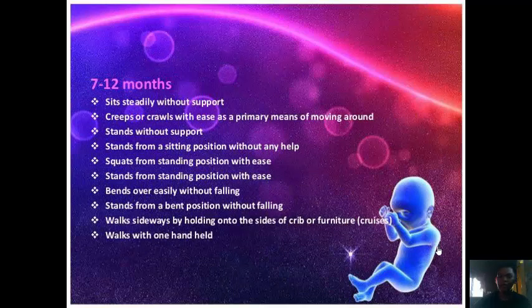From 7 to 12 months, they can sit steadily without support, and creep or crawl with ease as the primary means of moving around. They stand without support, stand from a sitting position without any help, squat from the standing position with ease, bend over easily without falling, stand from a bent position without falling, walk sideways by holding onto the sides of a crib or furniture, and walk with one hand held.